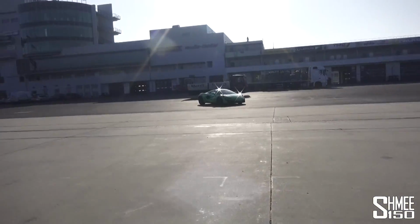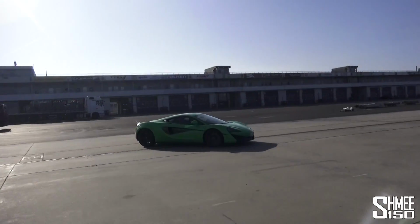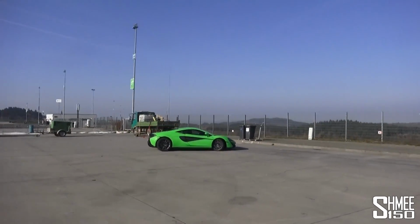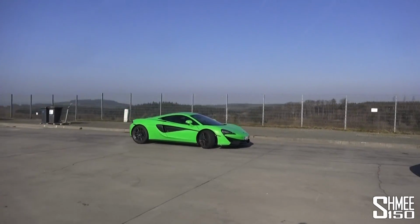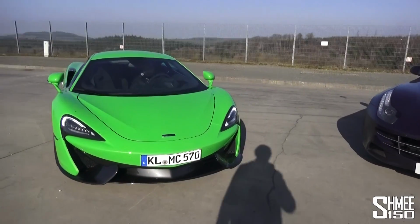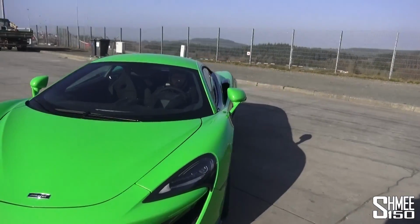We've come back into the paddock, parked the car up, and Misha has gone to collect his 570S that we picked up yesterday, the Apex McLaren 570S that will be around here, based at the ring. He's driving very nice in the Mantis green. Same colour I used to have on my 650S as well. I'll just take a couple of pictures of the two cars here as well.